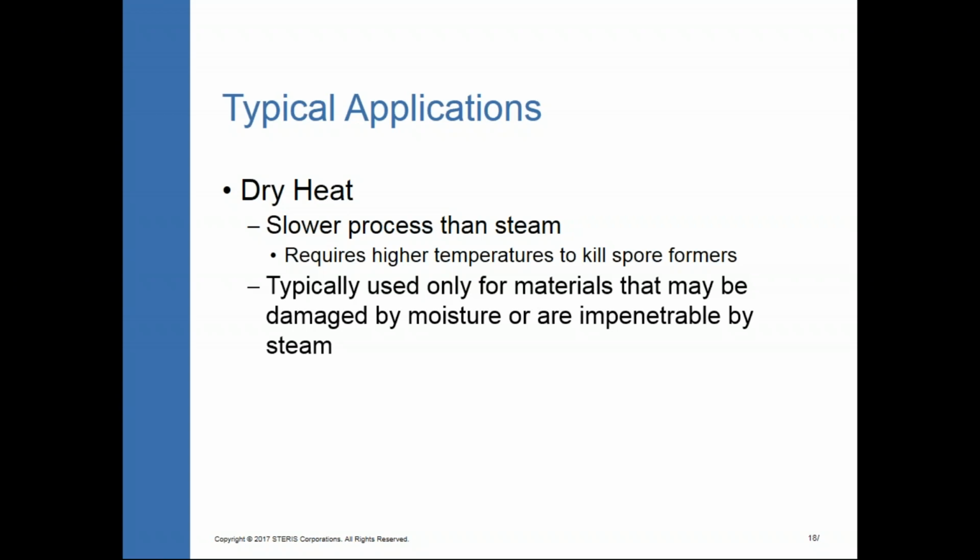It's used, of course, in healthcare environments, sometimes for surgical instruments, scissors and blades and things like that. So as long as, of course, those items can withstand the higher temperature. But again, it's like your plan B. Most applications will privilege the steam because of its efficiency and the cycle time. But it can be used as well for those other applications I just mentioned.